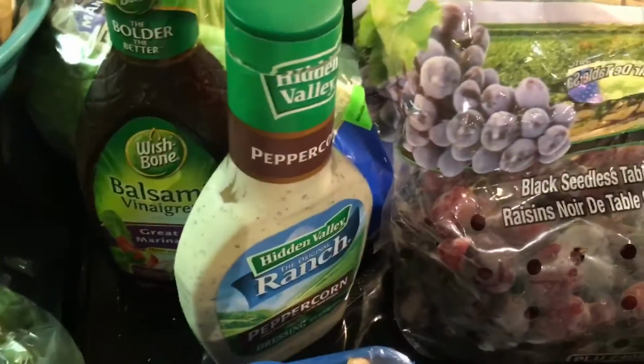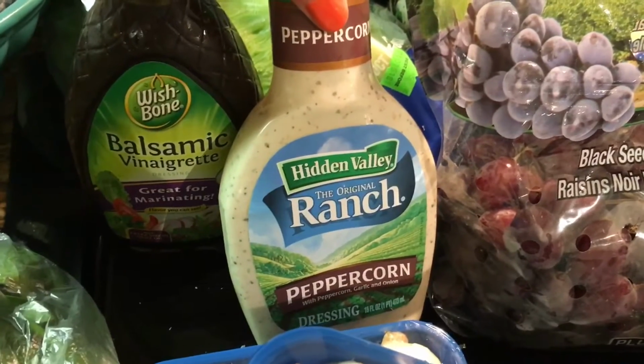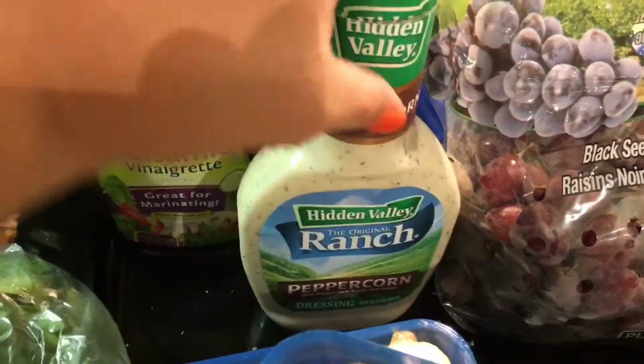Okay, so here is the salad dressing I got. I actually have never had peppercorn ranch before, but it was so good. We had it last night with our pizza. We had salad last night.